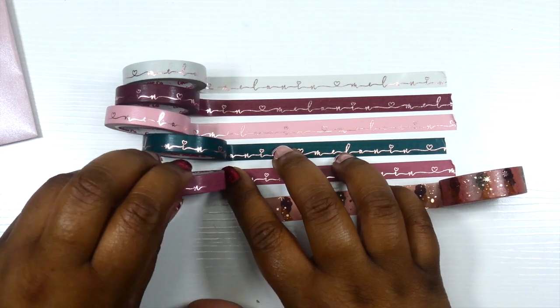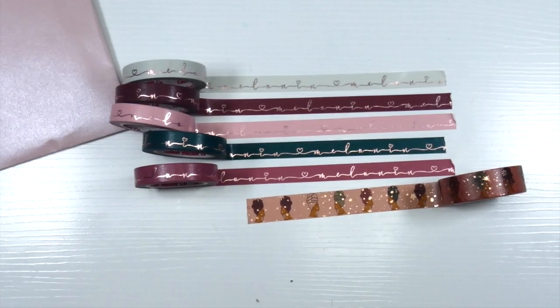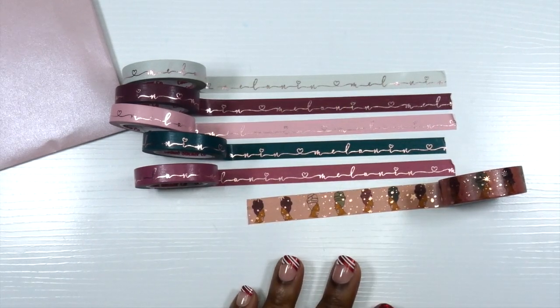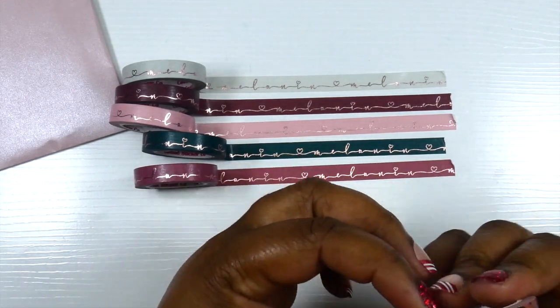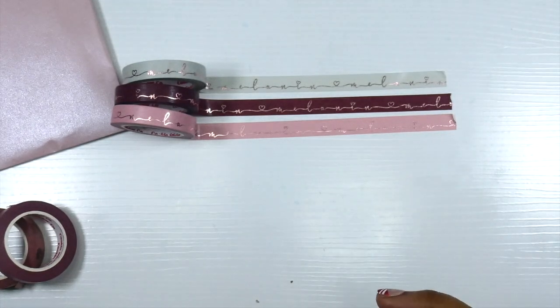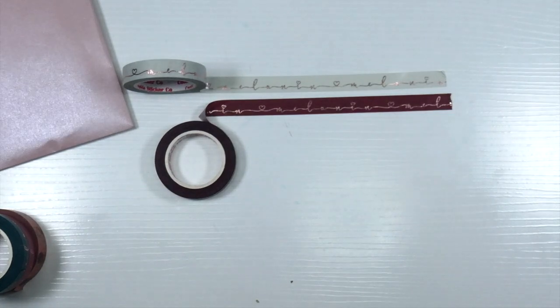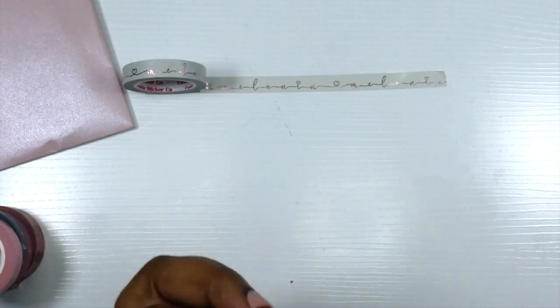Y'all, stand up. Y'all, look at this washi. Day four, we got six rolls of washi. Five rolls of the melanin and five rolls of the 10 millimeter melanin. 15 millimeter roll of these gorgeous head wrapped ladies with the rose gold for you. Day four, y'all. Day four. Oh my God.